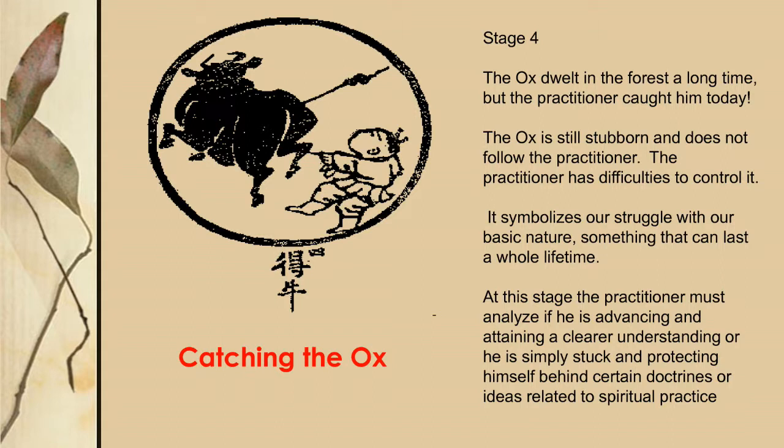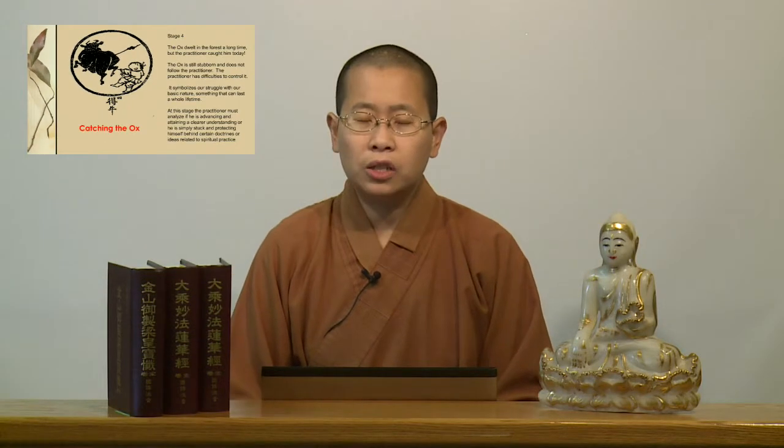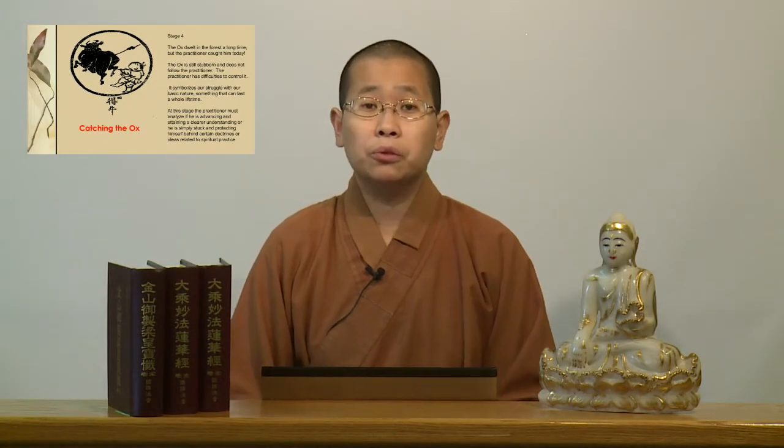It symbolizes our struggle with our basic nature, something that can last a whole lifetime. And in this stage, the practitioner must analyze if he is advancing or attaining a clearer understanding, or is he simply stuck and protecting himself behind certain doctrines or ideas related to spiritual practice. Here, the struggle is great, just like in our meditation. When we start to calm ourselves down, the thoughts arise.